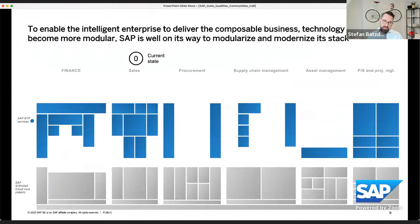Already now, we provide a various set of BTP native, cloud native services. In finance, we have, for example, the advanced financial closing cockpit, 3 BTP applications, providing you the possibilities to leverage an intelligent financial close. We have cloud native applications in GRC, for example, treasury management, excise tax. The same also in sales. We have BTP applications for subscription billing, new order management foundation. And those are needed especially when you connect to the outside world, to the business networks.